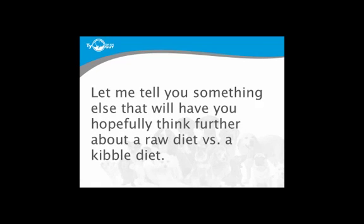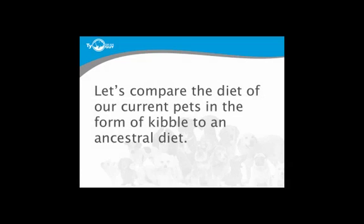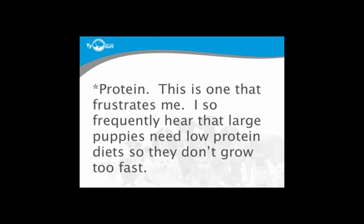And so let me tell you something else that will have you hopefully think further about a raw diet versus a kibble diet. Let's compare the diet of our current pets in the form of kibble to an ancestral diet, what dogs and canines used to eat, and still do, dogs in the wild and canines in the wild.